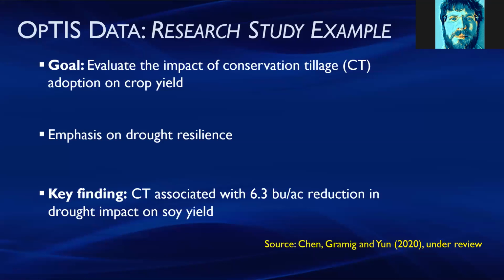If you've got the slide in front of you, you can see one key finding with respect to soybeans in particular. While we didn't find any negative effect on corn, we do see a statistically significant effect in soybeans. The point estimate is about six bushels per acre of yield protection under drought conditions, based on PDSI across the Corn Belt region.